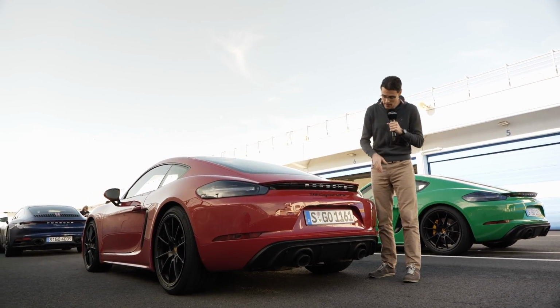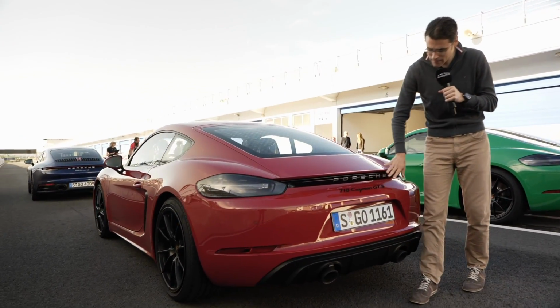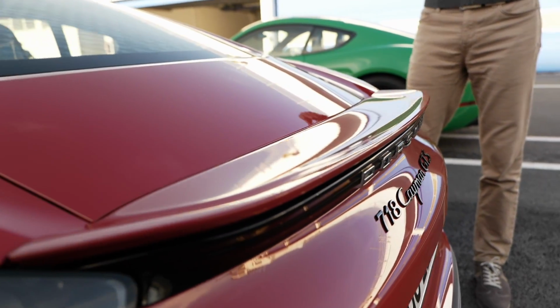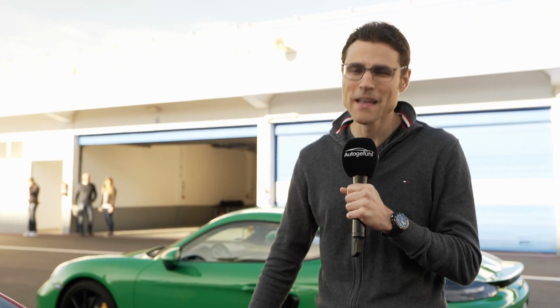Really interesting. In the rear, you can see the lamps are the same. Here, of course, this wing line is a little bit different. I think just visually from the exterior, the Cayman is more beautiful, no doubt. But then again, driving with open top, nothing can beat the Boxster. And this one here is today reserved for the racetrack, so let's take it out.